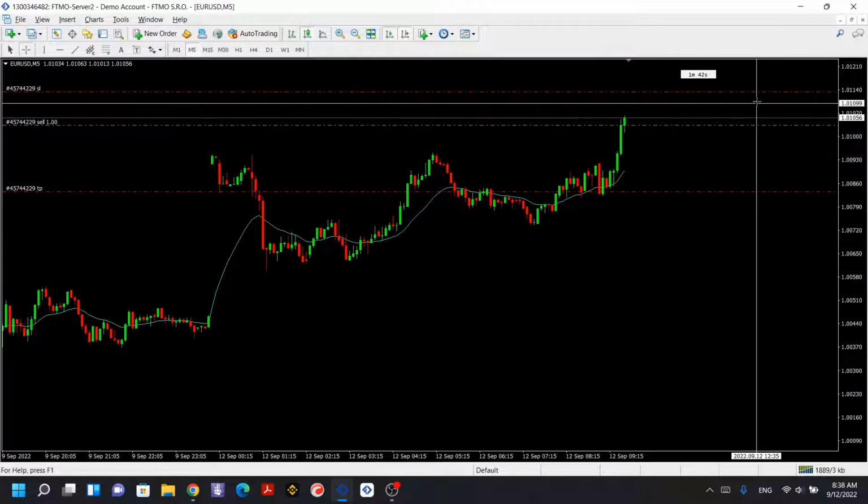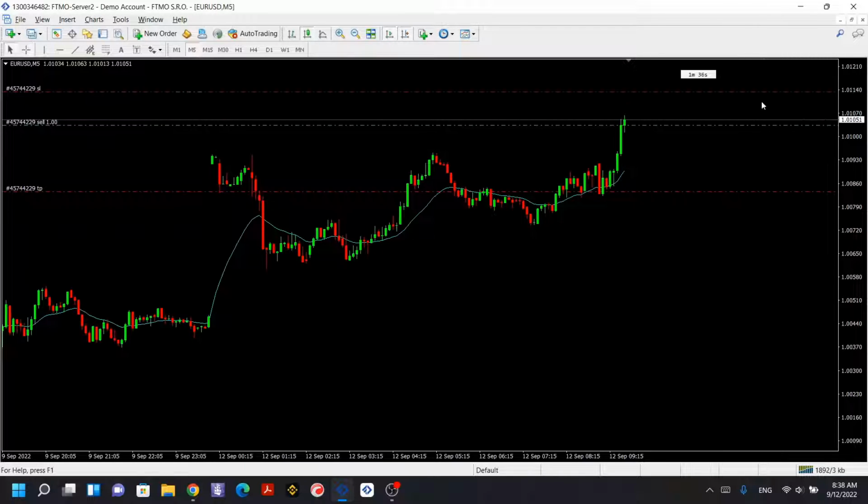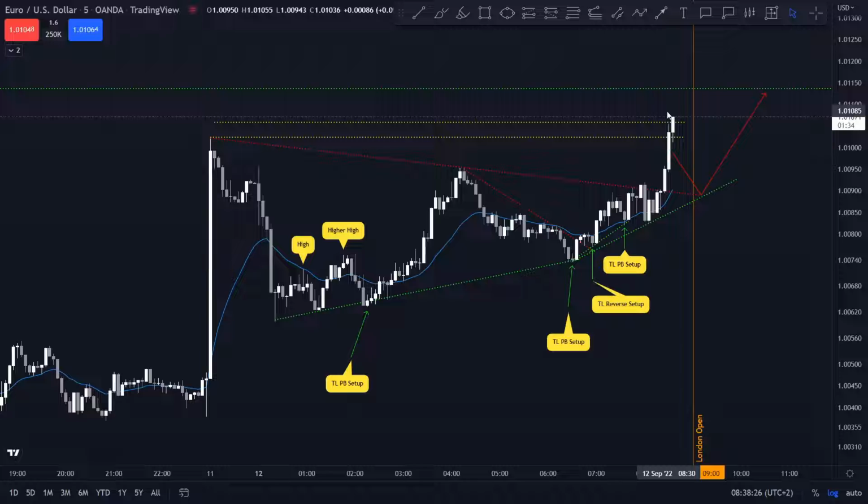My stop loss is around 1134. Stop loss is just below this green trend line.